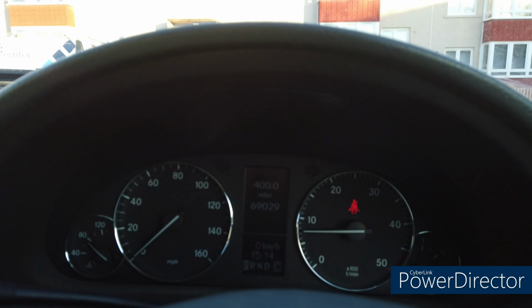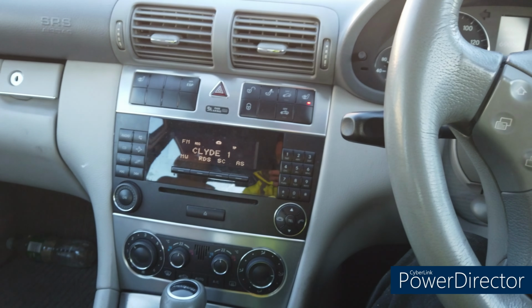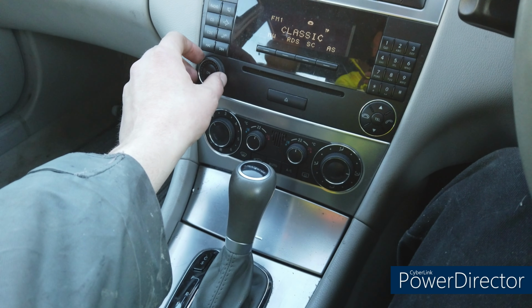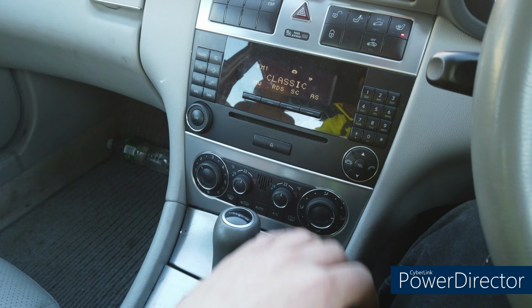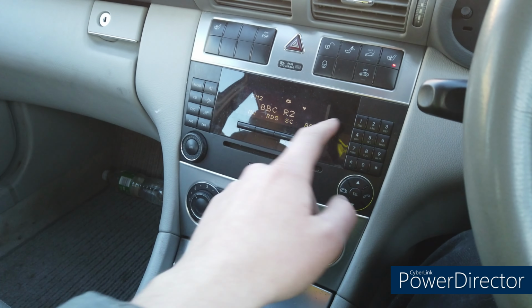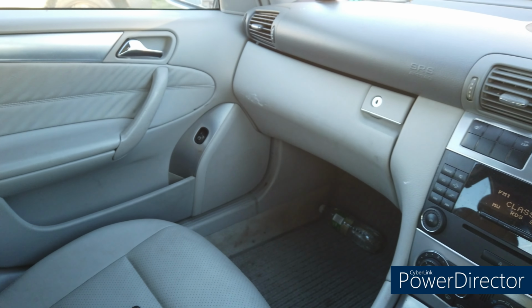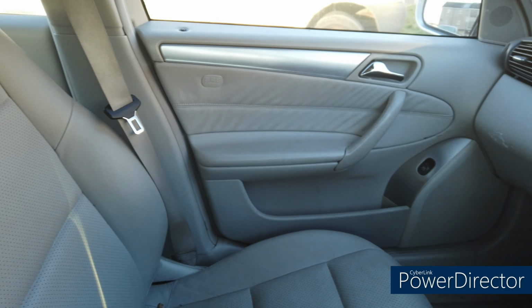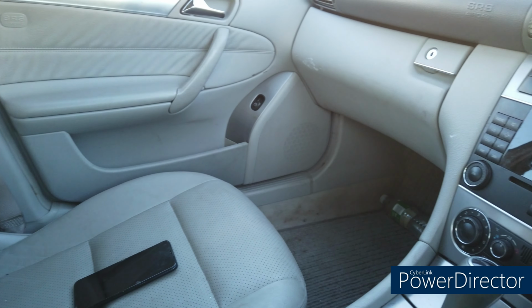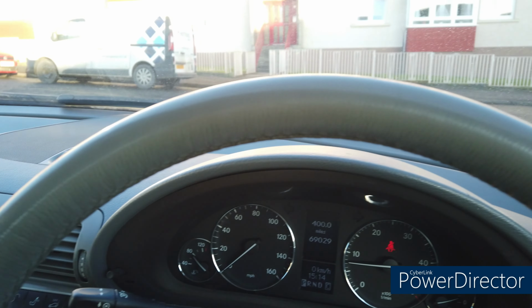So obviously, up front, traditional style clocks, and look how clean it is. I mean, number one on the radio is classical, and number two is Radio 2. That just gives you an indication of the type of person that owns this car. I mean, it's so tidy and clean inside. You have to excuse my cup if you do see that knocking around, but like the wear on the steering wheel, things like that.